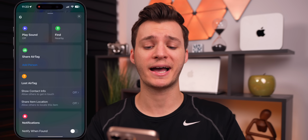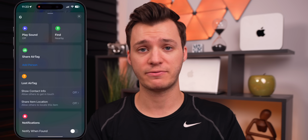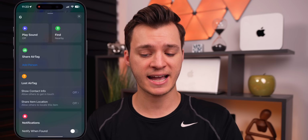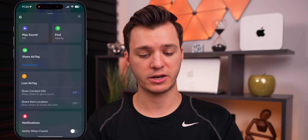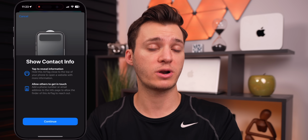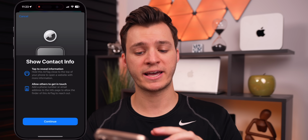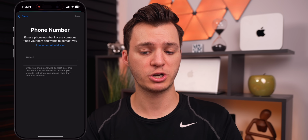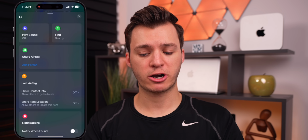But if you go into Find My, we now have a section for a lost AirTag, or if it's a device, an iPhone, or AirPods, you will see this section right here where it says Show Contact Info, and also the main one, Share Item Location. Show Contact Info has been here before, when you could put your phone up to an AirTag or a device and get the contact information, but this whole interface here is new. When you tap on Continue, you will be able to input your phone number or email right there. But again, the big one here is Share Item Location.